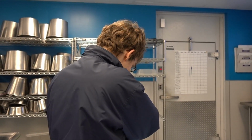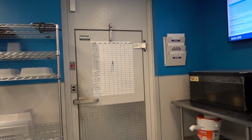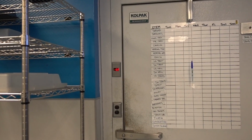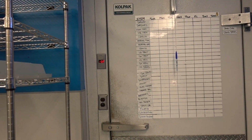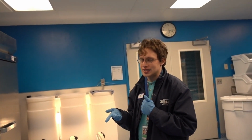I'll bet. So our food is stored in that walk-in freezer. It's kept at about -7 degrees Fahrenheit. So you pretty much got yourself a Minnesota winter in there. Yeah, you do. Every day food is pulled from the freezer and put in these defrosting refrigerators. So that'll be all the food that will be fed to the creatures the next day.